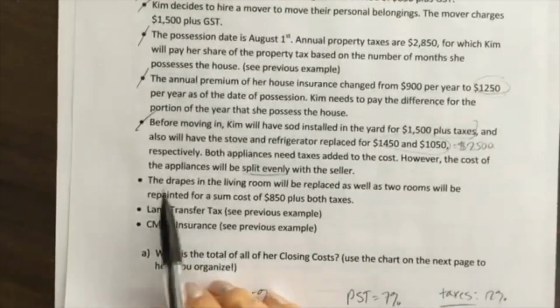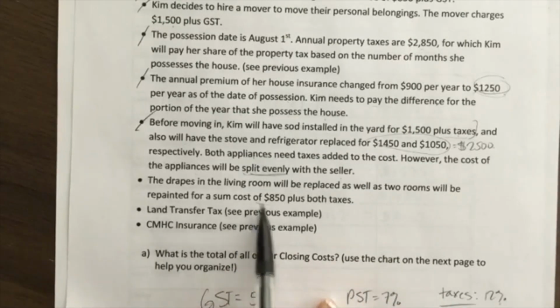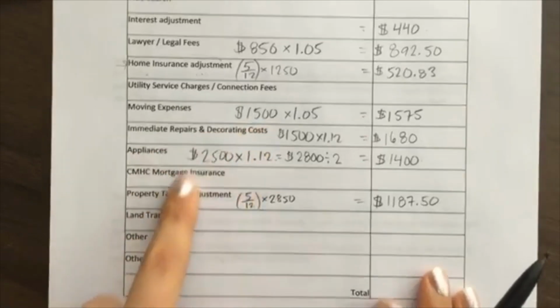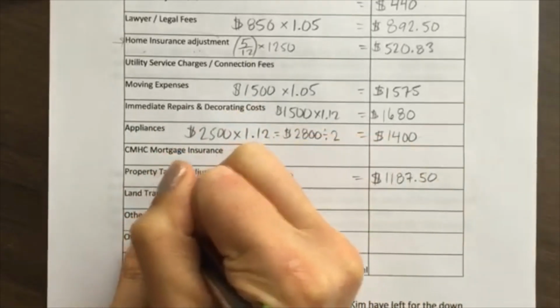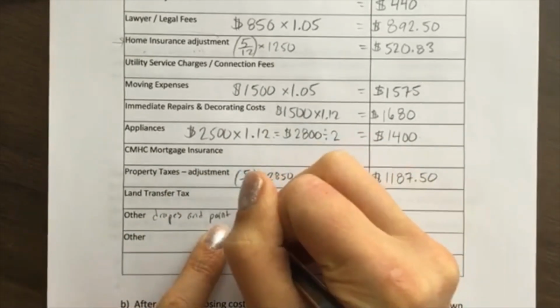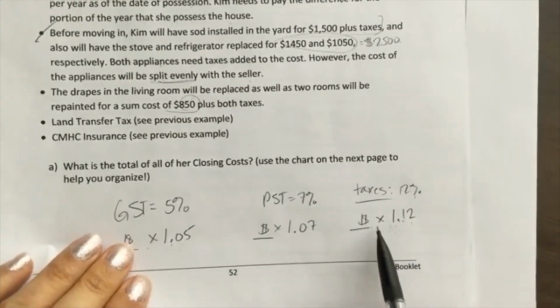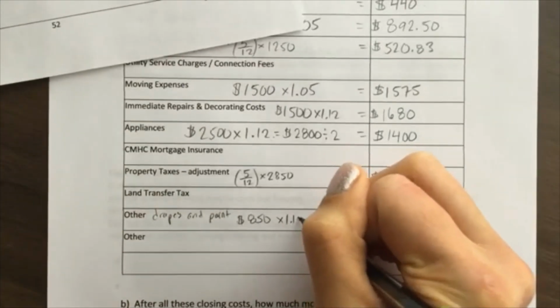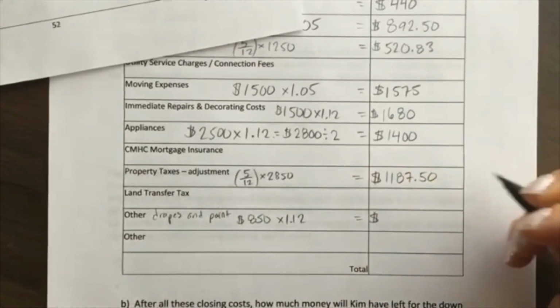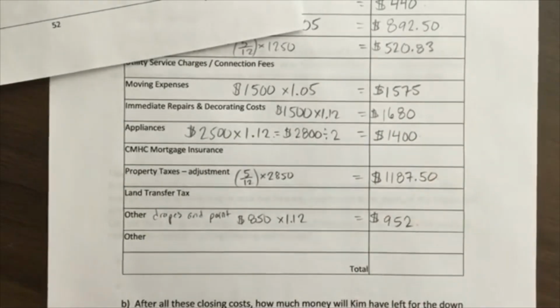We've got 3 things left. The drapes in the living room will be replaced as well, as 2 rooms will be repainted. For the drapes and the repainting, it's $850 plus both taxes. We already did our immediate repairs and decorations, so under other, I'm going to add drapes and paint. Both taxes means we multiply by 1.12. So the total cost for that is going to be $952, okay? What else is left here?